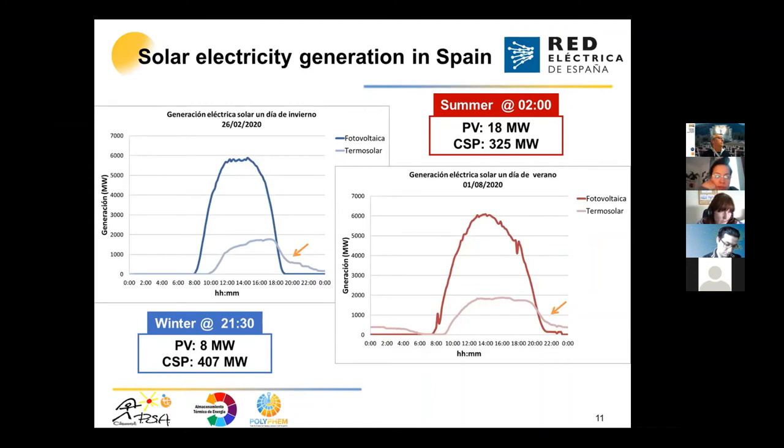I just wanted to also show you that there is a big difference between photovoltaic and thermosolar in terms of electricity generation, again for Spain. If, for example, we take a summer day, which is this one, at 2 in the morning, so very much night, we can see that the photovoltaic is producing 18 megawatts, which probably, I don't know, comes maybe from some electrical storage, I don't really know, but you can see that CSP at this time in the night is already producing electricity. Of course, during the day we have more power installed in photovoltaic, but after the night we really have more production of CSP.